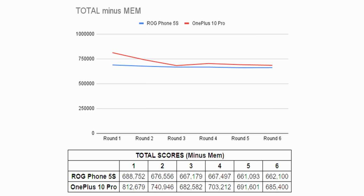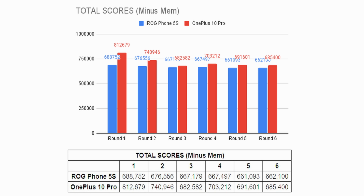Let's now discuss what we saw. Once you cross the 20-minute mark, the difference in overall scores between both phones becomes about 3%, which is frankly what I expected, but I was a little surprised at the GPU disparity.